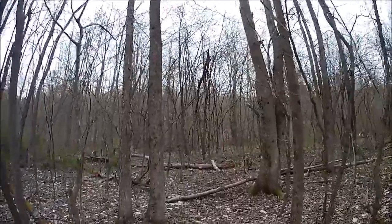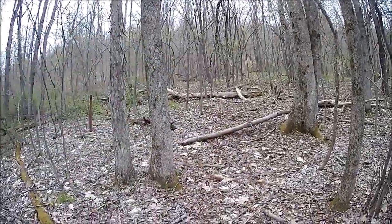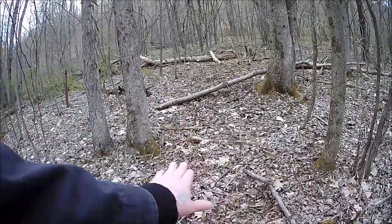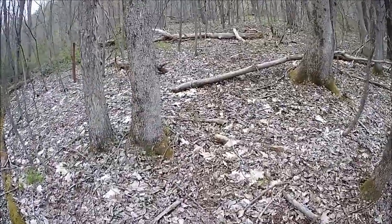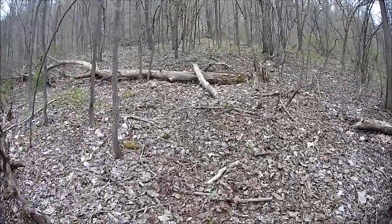It looks like there was some foot, like where there was prints on here. Or, you know, like footfalls, like look like there was one there. Moving up this way.